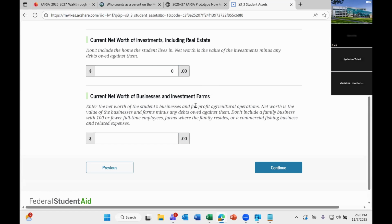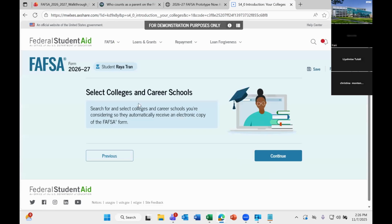Again, we were talking a little bit about some of the changes from before. For students who own fish hatcheries, I believe they did change the way that you would be reporting on your FAFSA. But in most cases, if you don't own any farm property, you would just be putting zero there. Also, if you have a business with under 100 employees, you would need to report that as well.